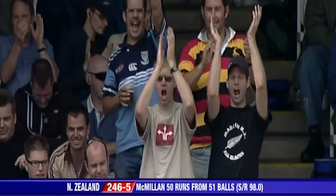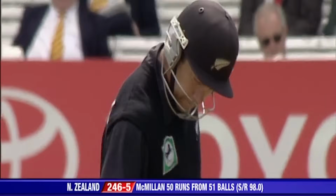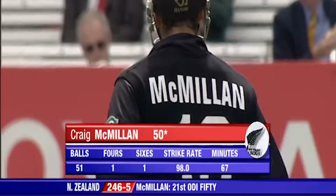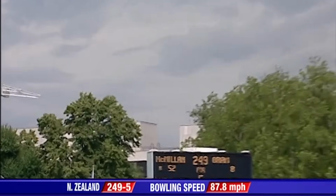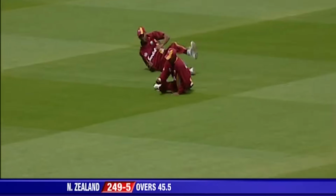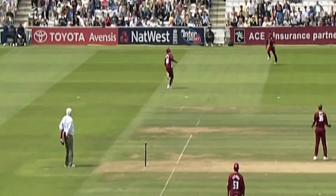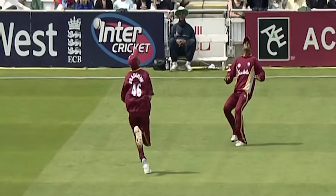Well constructed innings from McMillan, but it's contained just 1 four and 1 six. Up in the air. Does it fall safely? Oh, that's well done. Shivnarine Chanderpaul kept his eyes on the ball, so it's bye-bye for Craig McMillan.